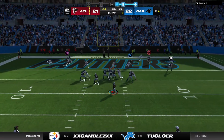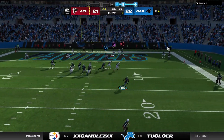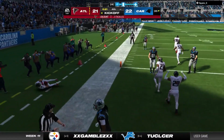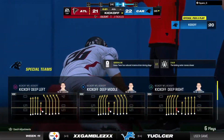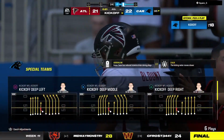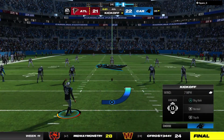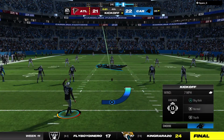Young to throw. Escaping the pressure right. That is intercepted. Yeah, kick the extra point. Now you need a miracle. You need an onside kick quickly and to do something spectacular.